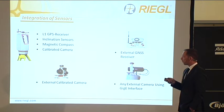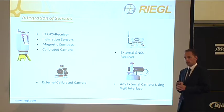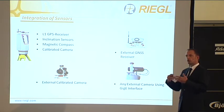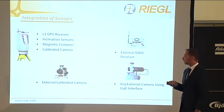Next thing is, in all our terrestrial laser scanners, we have integrated additional sensors. All of them have an inbuilt GPS, inclination sensors, and a magnetic compass, which gives you in the field, without any targets or markers, already a rough orientation and registration of the scan position. And thereafter we use the overlapping areas for a fully automatic alignment, which then delivers a fully registered point cloud, again with one mouse click and without any targets in the field.